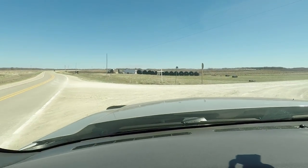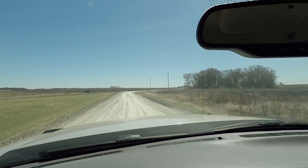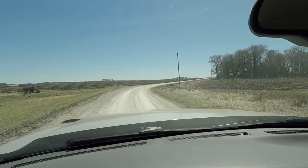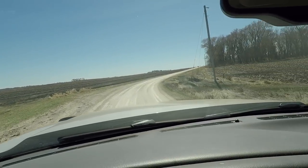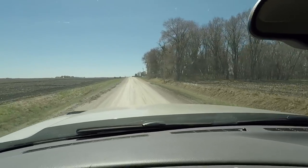Well, I didn't record anything when I got out of the truck. It's just too darn windy out. But that field was pretty wet. So we'll head down this road to this other farm. Don't know if I'm going to be able to tell or not from the road really how wet it is, but we'll go take a look at it since we're here anyway.